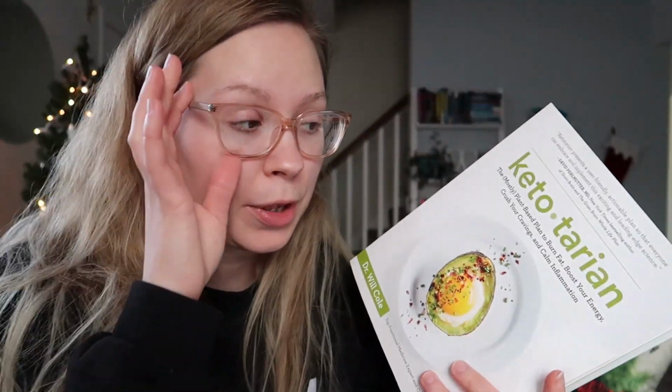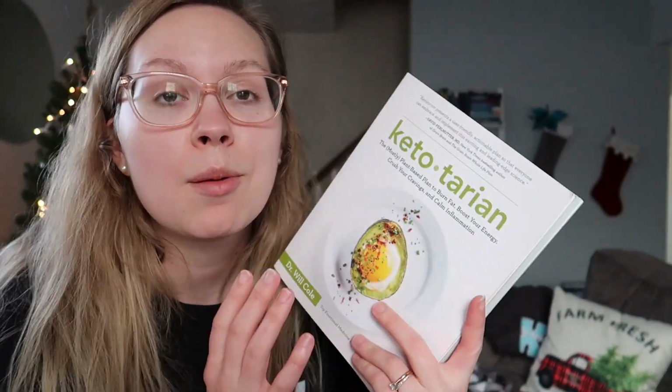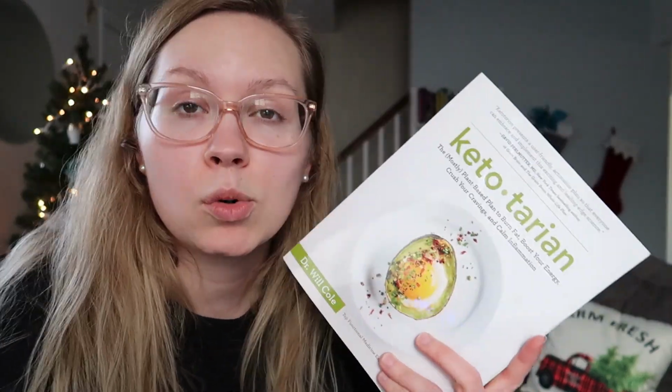Half of this book is filled with information on how to do a plant-based keto lifestyle, so this whole book is not filled with recipes, but I do think that this is a great book to pick up if you're looking to eat more plant-based.